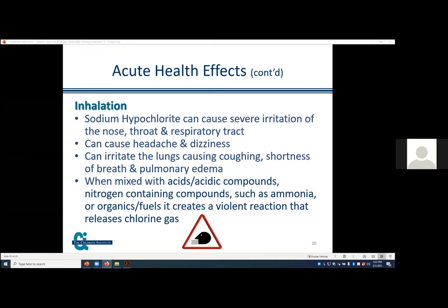Inhalation. Sodium hypochlorite can cause severe irritation of the nose, throat, and respiratory tract. Can cause headaches and dizziness, can irritate the lungs, causing coughs and shortness of breath and pulmonary edema. When mixed with acids and acidic compounds, nitrogen-containing compounds such as ammonia, or organics and fuels, it creates a violent reaction that releases chlorine gas. Next slide.